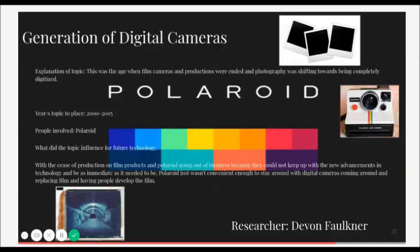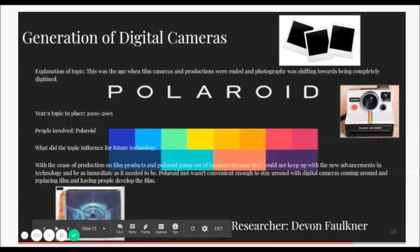Mine was over Polaroid and the end of film productions. The years it took place were between 2000 and 2005. There was no definite year when Polaroid went out of business. The main reason for Polaroid going out of business and ending their production of film products was because technology was surpassing them. The first autofocus camera came out, and then everything became digital, so it made storing and accessing pictures easier. Instead of having to take a picture of the other picture to have a copy of it, they could now just store them and access them whenever.